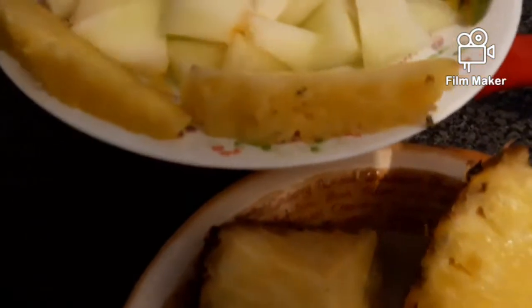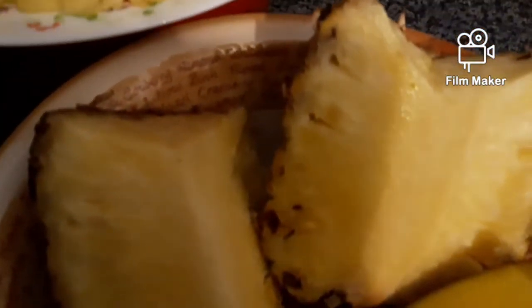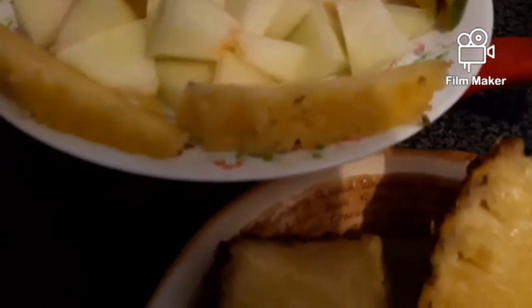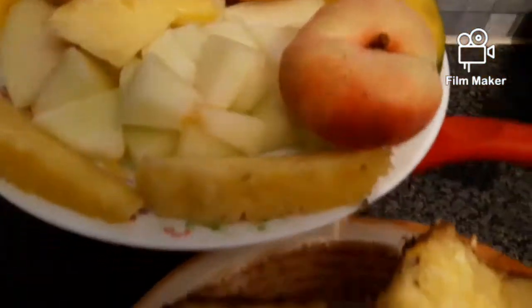Hello, everyone. Use whatever fruits you have. And please don't forget, when you finish cutting up all your fruits, just squeeze a bit of lemon onto it. The flavor will come out more, and it will keep fresh.